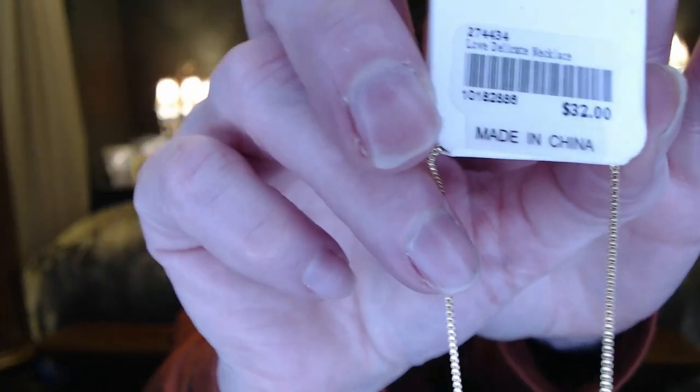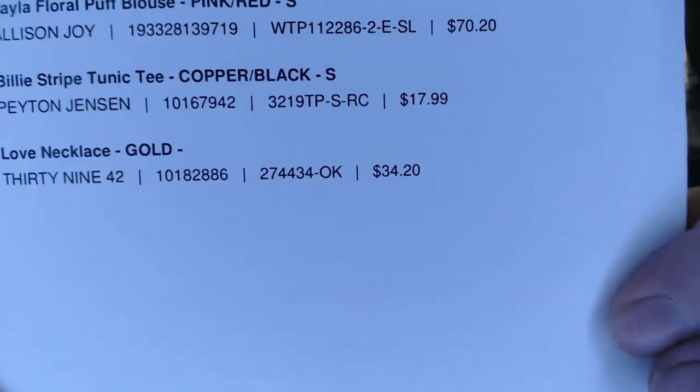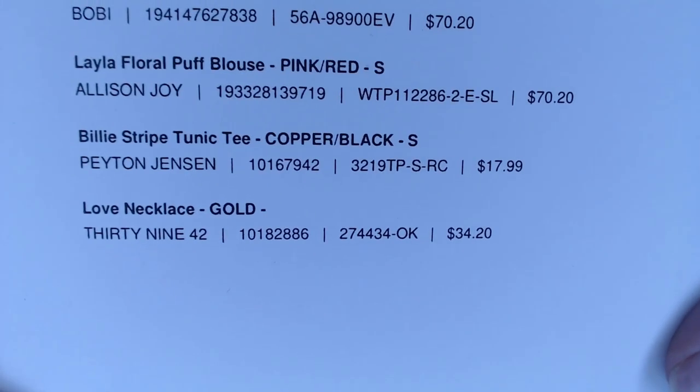If I were to go into the store and buy this, it's $32. But here with my discount, it's $34.20. So that's kind of odd. It could be a typo or maybe the label's wrong. So this is something I might think about because I really do love the message, and maybe I have another chain that I can put it on. But it is cute. I love the message.